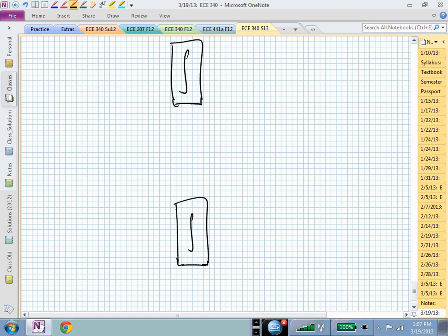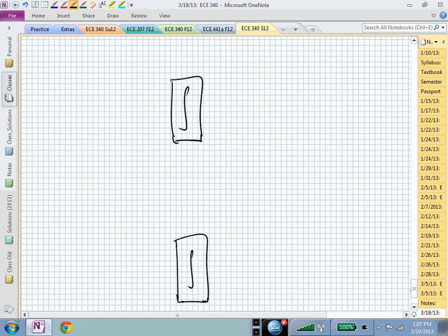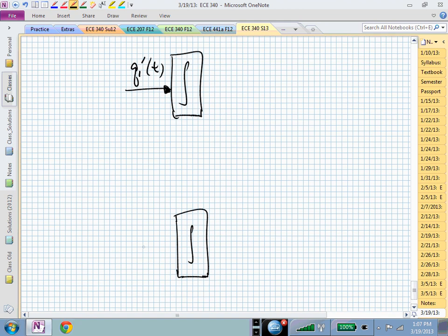I'm going to now say the left side of that integrator is the input to that integrator. I said I was trying to solve for Q1 of t and Q sub 2 of t, so why don't I just call this signal coming through in that line Q sub 1 prime. Likewise, down below, I'm going to label the signal coming into this integrator as Q sub 2 prime.